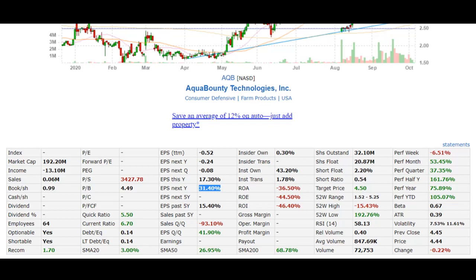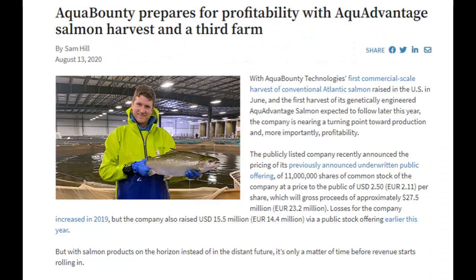And unless something drastically bad happens health-wise with the consumption of this salmon, I think this technology will be the future on how salmon is raised. In fact, Aquabounty is in the process of building a farm that is approximately 10 times bigger than their biggest farm in Indiana, so they expect tons of future growth.